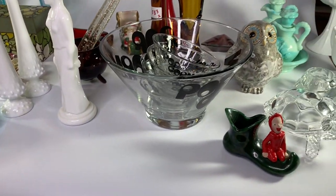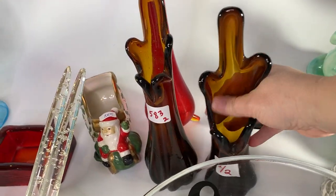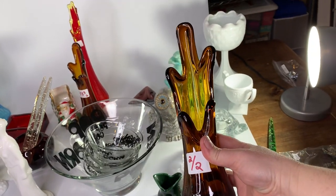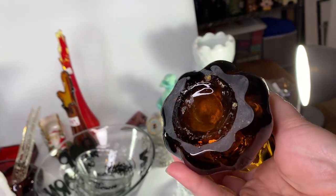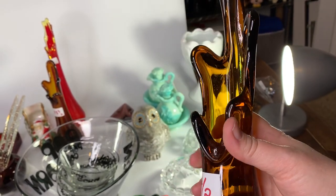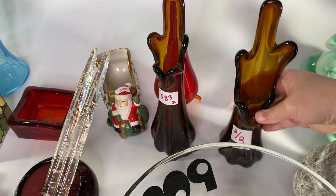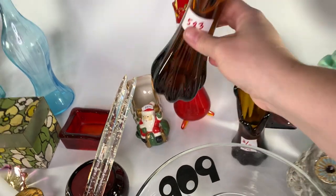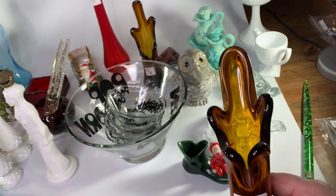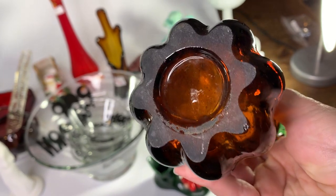Super cute. I'm going to go back to these really awesome root beer colored five finger swung vases. These are beautiful. Look how cute and squatty they are. There's just something attractive about that. I'm a big fan of these. I really like the color. You don't see this color very often. They would be lost in your particular collection, but for someone with a smaller collection, you just really have to have one of these. They're a little short for me.